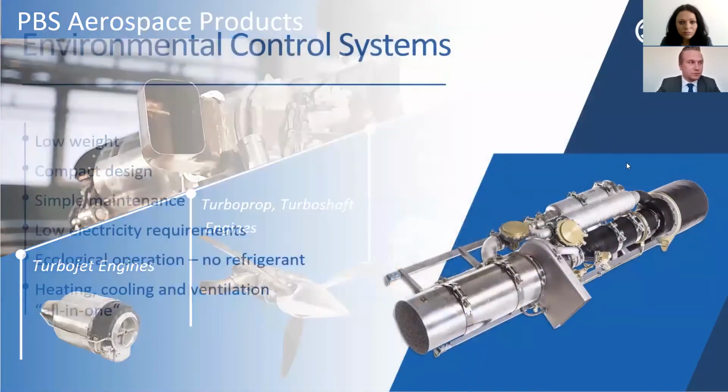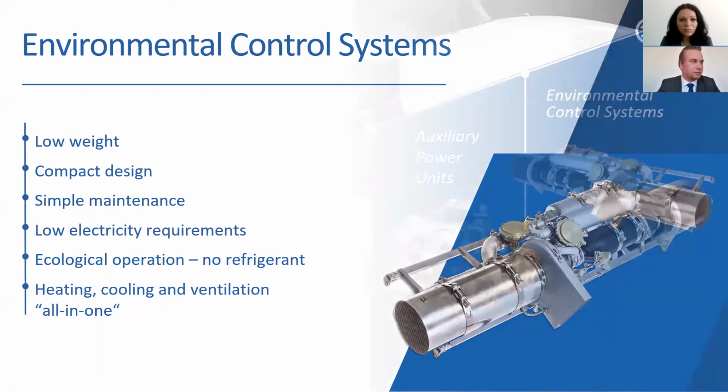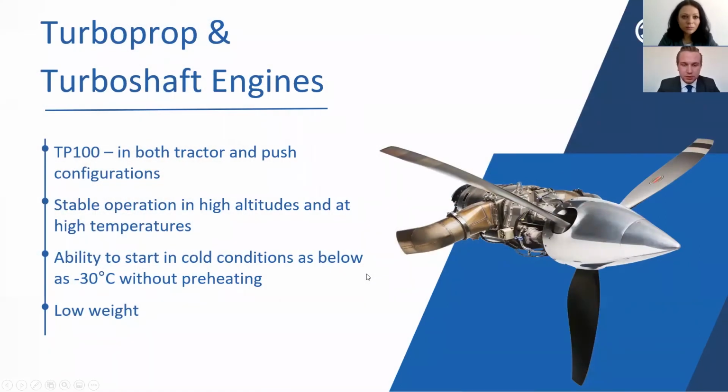In the case of ECS systems, it's for heating, cooling, and ventilation all in one, let's say, of the whole airplane or helicopter. One of the advantages of this ECS can be the fully pneumatic control and fully pneumatic operation. Every ECS or also APU is built just for each application. It means that if you require an ECS or APU for any of your applications, it will always be a special design for the current application.